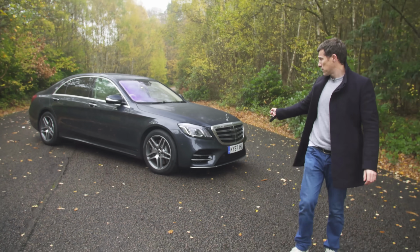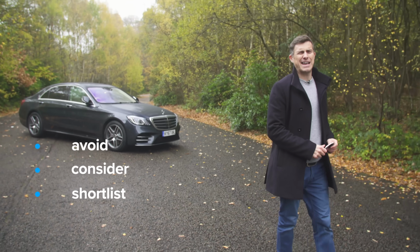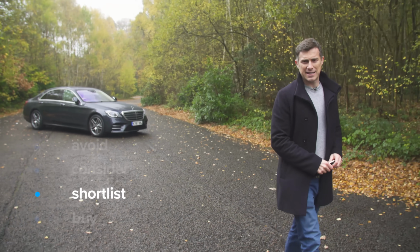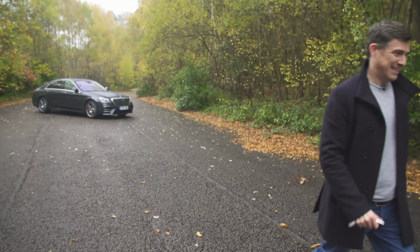So then, what's my verdict on the car? Should you avoid it? Should you consider it? Should you shortlist it? Or should you just go right ahead and buy it? Well, I reckon you should shortlist the Mercedes S-Class. It really is a very good luxury limousine.